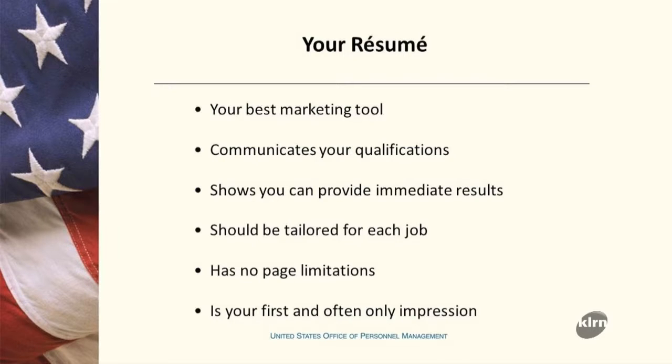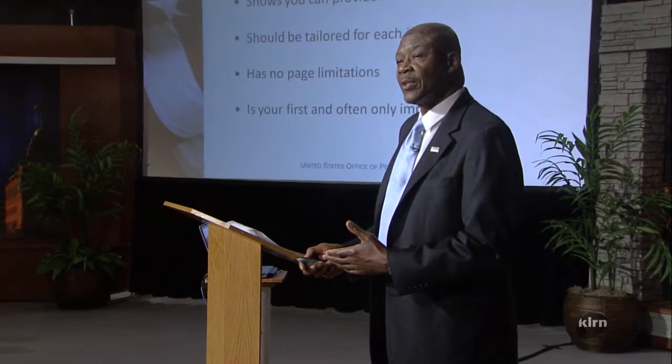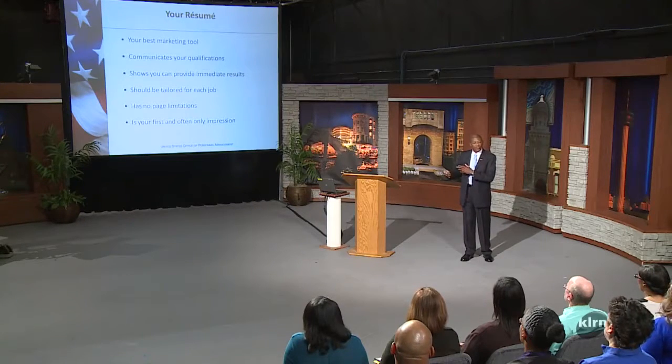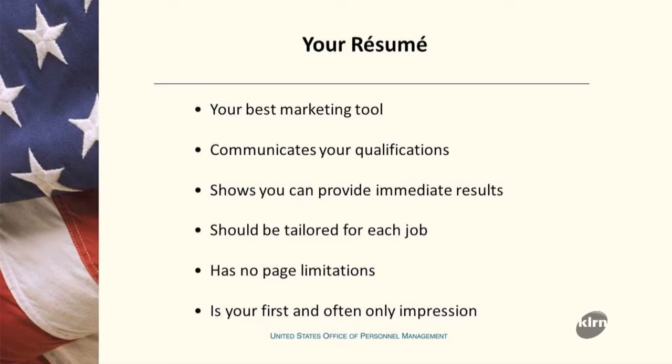Your resume should be tailored for each job, meaning that when you're looking to apply for a federal job, you're going to take the vacancy announcement, and one other document we're going to give you here very shortly is called the Federal Questionnaire. You're going to take those two documents and utilize them to figure out how to best build your resume so that you can show them that you have the experience and skill sets necessary for the job you're applying to.